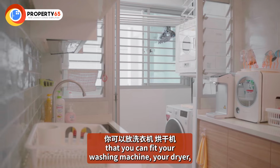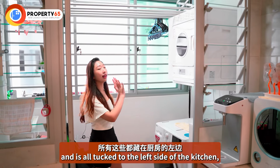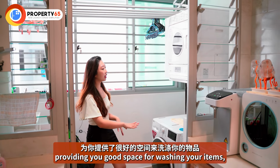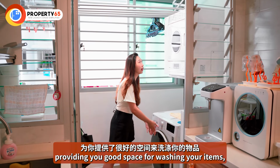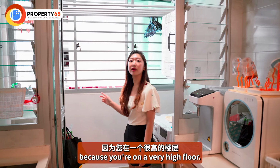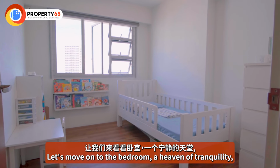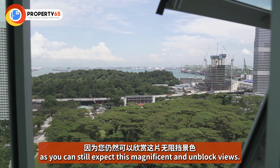As you lead down to the kitchen, you can actually see a very nice yard space that you can fit your washing machine, your dryer, and it's all tucked to the left side of the kitchen, providing you good space for washing your items, drying your items, and you get excellent sunlight because we are on a very high floor.